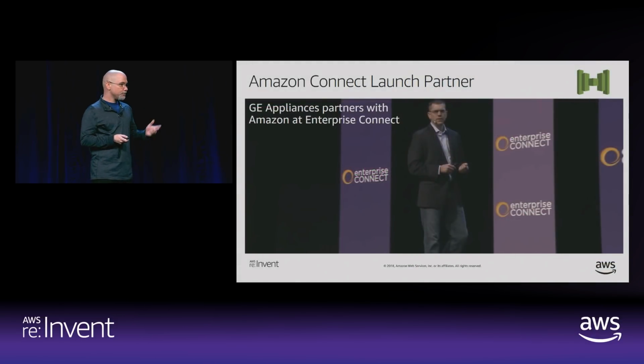But as Yasser said, our CTO, Brian Pearson, was at the Enterprise Connect event, and we had partnered with Amazon on the launch of Connect. We were there in the beta very early, and I'm happy to say now we've moved all of our call centers onto it, and we've been very pleased with the results.